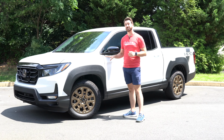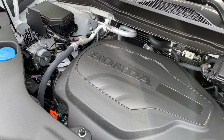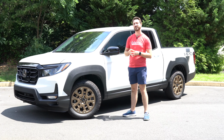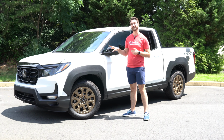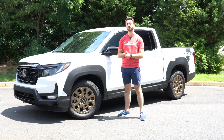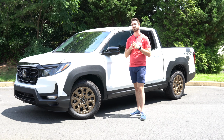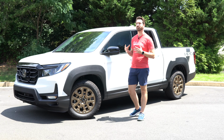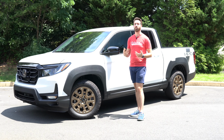Now, as far as what powers the 2021 Ridgeline, every Ridgeline is powered by the same 3.5 liter J-Series Honda V6. In this case, it makes 280 horsepower and 262 pound-feet of torque. Now, the 280 horsepower is made at 6,000 RPM against a redline of about 6,600. So you do have to wind it out pretty good to make that max horsepower, and all of its maximum torque is achieved at 4,700 RPM. So no matter what, you are revving this thing a little bit to get all the power and torque out of it. That's just what you're gonna get with the J-Series.